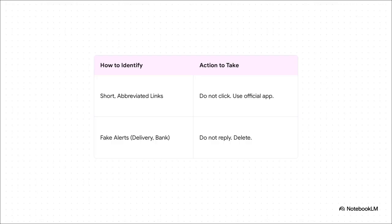So for smishing, here's the one rule you have to remember. Never, ever trust the information in the text. Don't click the short links, don't call the number they provide. If you get a text from your bank saying there's a problem, just delete the text. Then open up your banking app or go to their website yourself, the way you normally would. Go directly to the source.